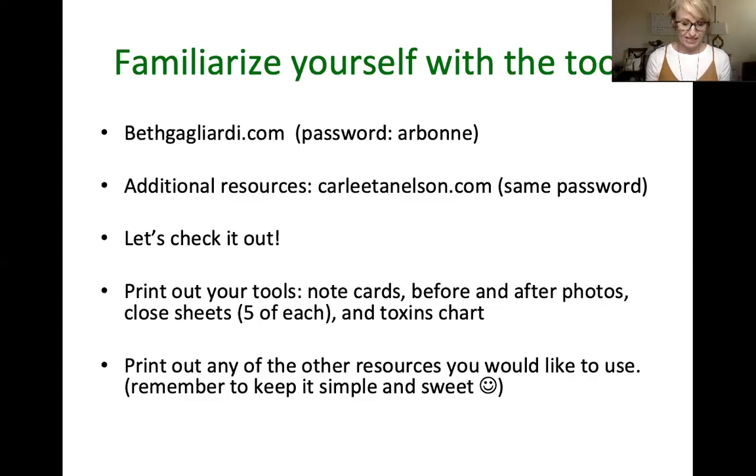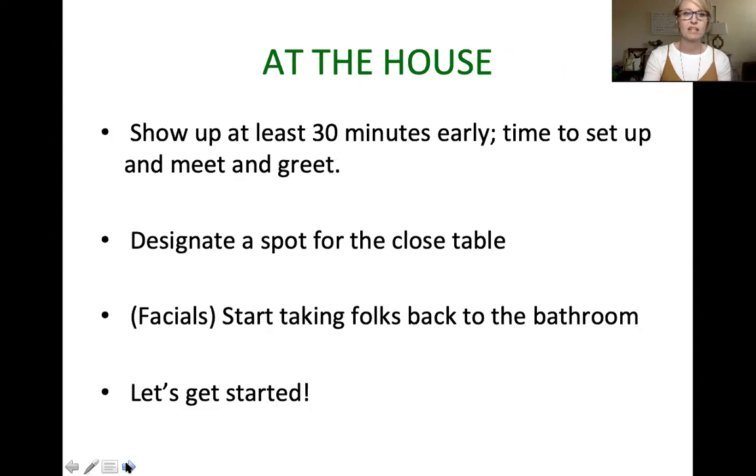So I'm not laminating like crazy, is why I do that. But you want to keep it simple and sweet at your events, because this is supposed to be lots of fun, and I don't want you to feel flustered or crazy. So we're still in that before phase at the house.